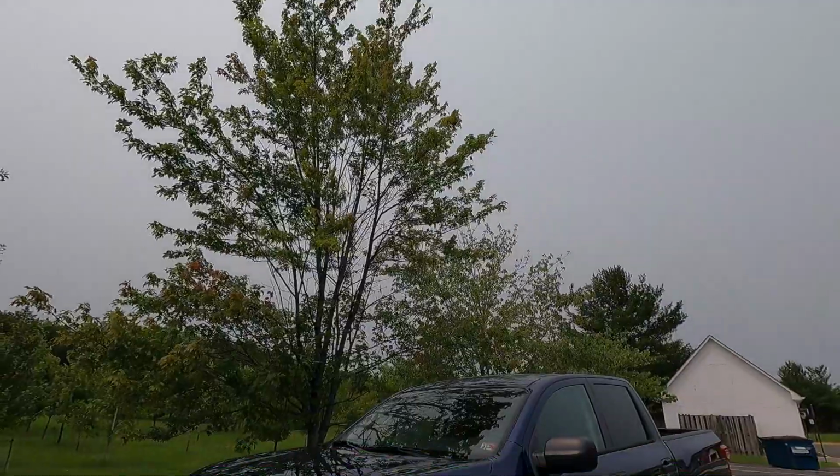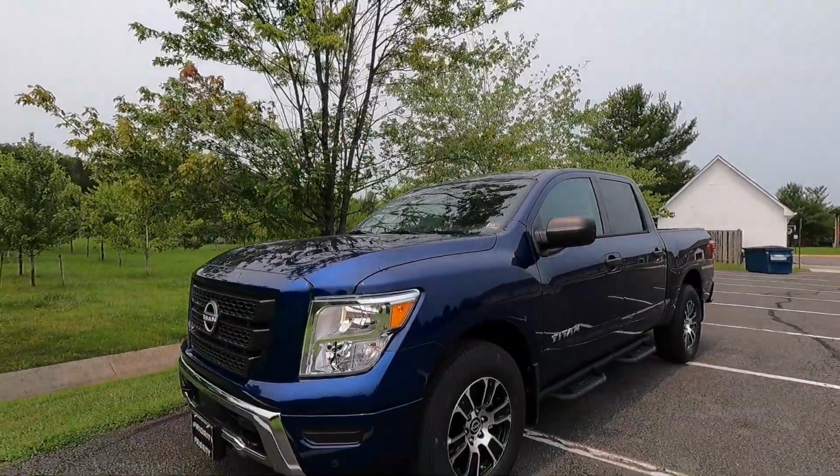In today's video, I'm going to be reviewing the 2023 Nissan Titan SV.